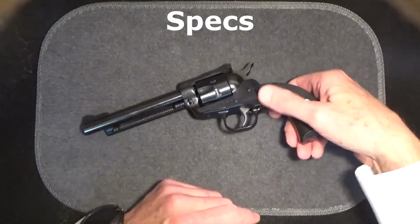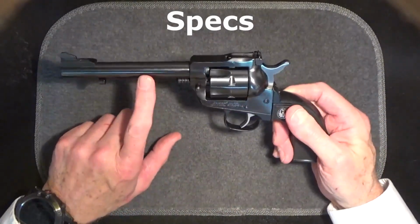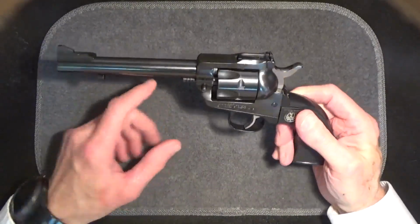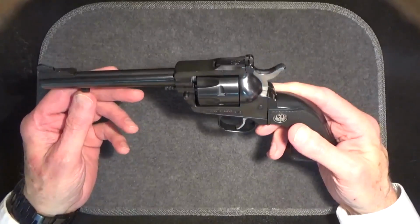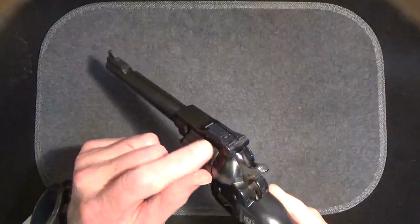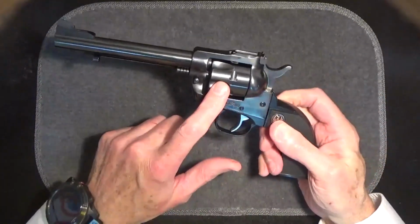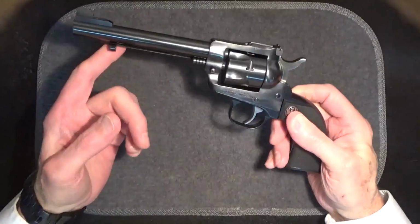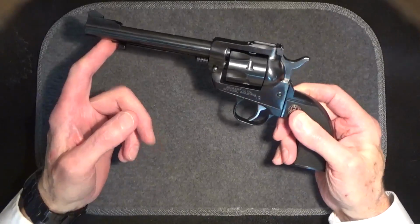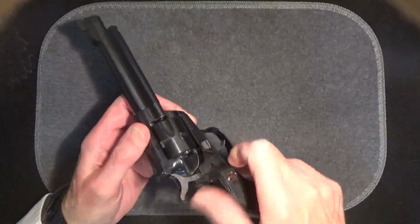As for specifications, the Ruger Super Single Six, this one has a 5.5-inch barrel. It's made of alloy steel. The finish is blued. The overall length is 11 inches. Front sight is ramped. Rear sight is fully adjustable. Cylinder is 22 long rifle. As I showed you, the extra cylinder is the 22 WMR, or the Magnum. Capacity is 6 rounds. Loading is through the loading gate on the side here.